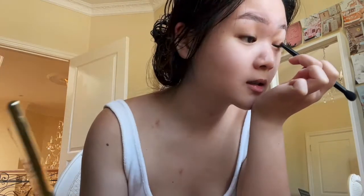Eyeshadow. The only eyeshadow palette that I really ever use is the Tartlet Toasted palette, and I use the Anastasia Beverly Hills brush, and I take Cashmere and I put that all over my lid. And then I take Warm, which is this shade right here, and I put it closer to my lash line, so like right here. Okay, and then I use the residue on the brush and just smoke out my under eye.